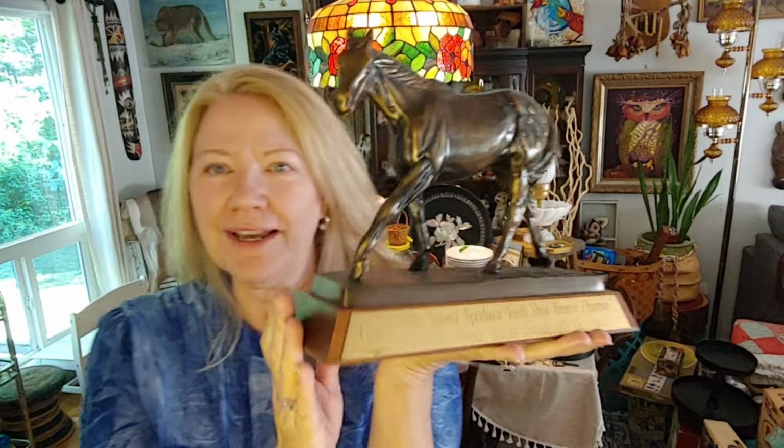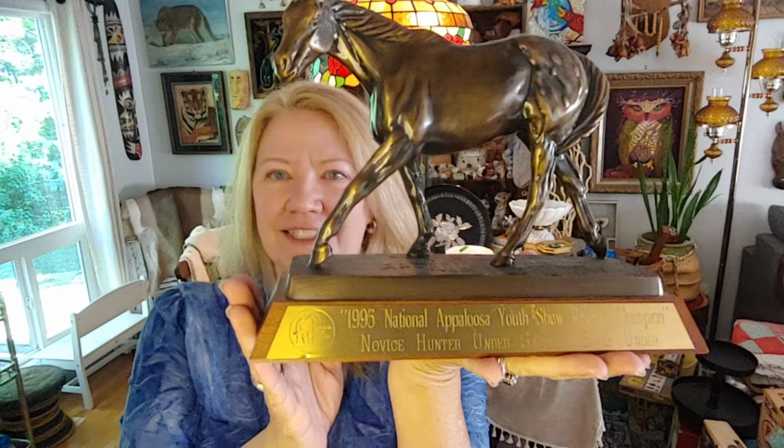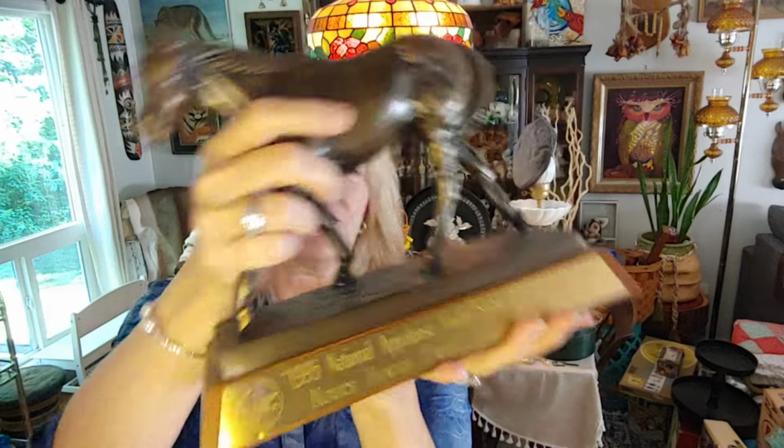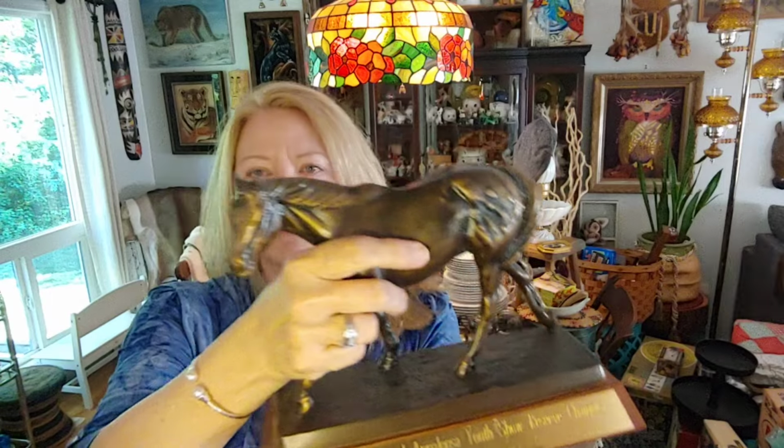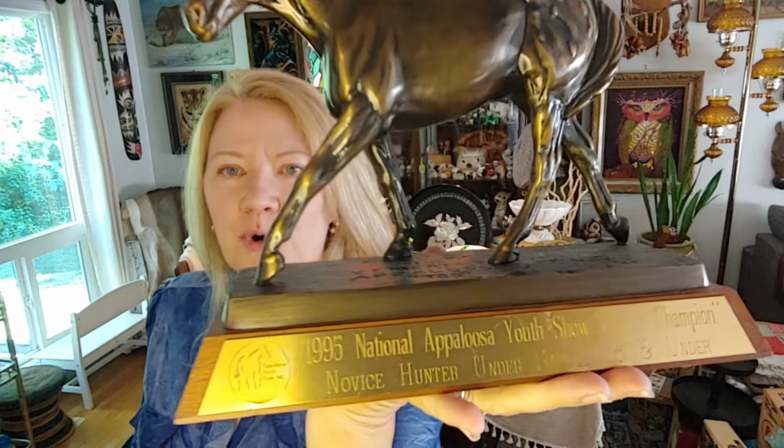Okay, the next thing I want to go over is kind of like a BOLO, right? I'm surprised I'm saying that. Be on the lookout for. I don't know if I've ever had that happen where I've been able to share with you. But be on the lookout for this. Now, I found this at Goodwill. This was $4.99, so it was $5, and it is a trophy.